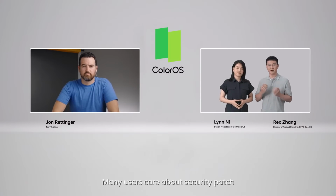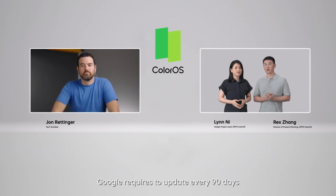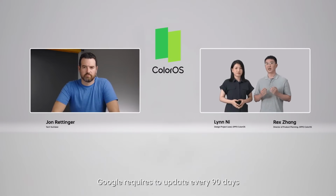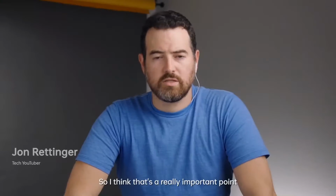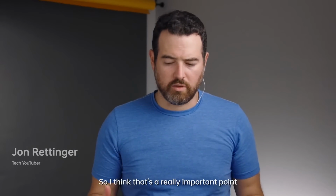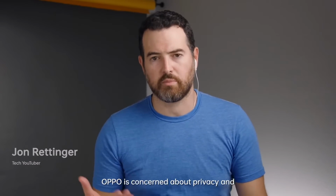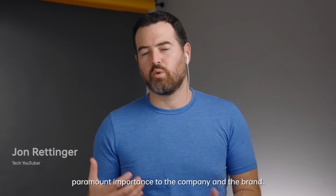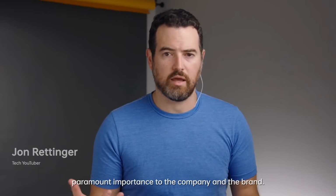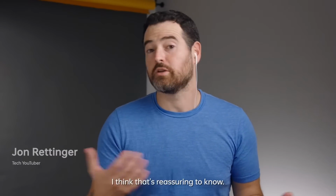So many users care about security patch. We have it released regularly. Google requires to update every 90 days, while we have certain models updating every 60 days. So I think that's a really important point that I want to drive home, is that OPPO is concerned about privacy, and not even just concerned, that it's of paramount importance to the company and the brand. And as a user, I think that's reassuring to know.